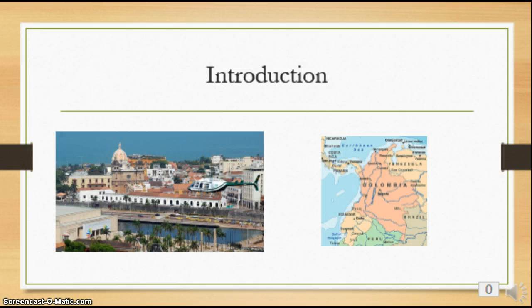You'll notice the map. Colombia is located in the northwest corner of South America, and the two bodies of water for Colombia are the Caribbean Sea and the Atlantic Ocean.